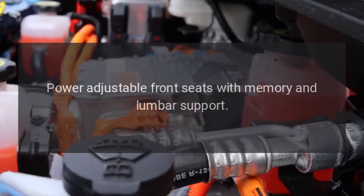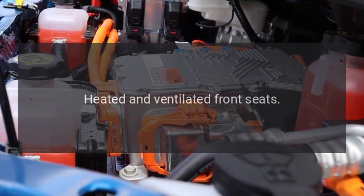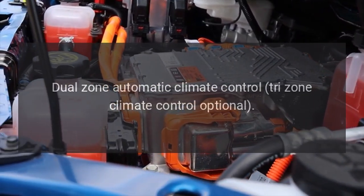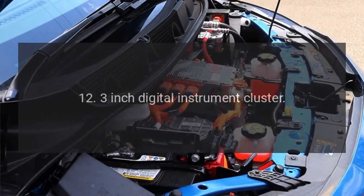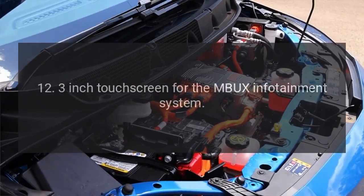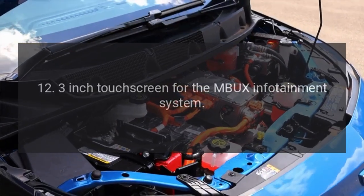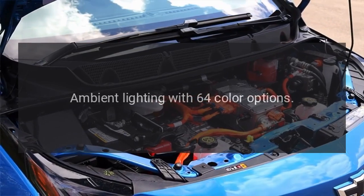Power-adjustable front seats with memory and lumbar support. Heated and ventilated front seats. Dual-zone automatic climate control. Tri-zone climate control optional. 12.3-inch digital instrument cluster. 12.3-inch touchscreen for the MBUX infotainment system. Ambient lighting with 64 color options.